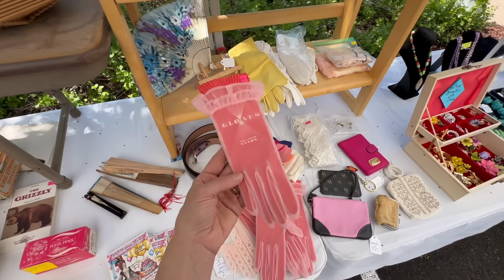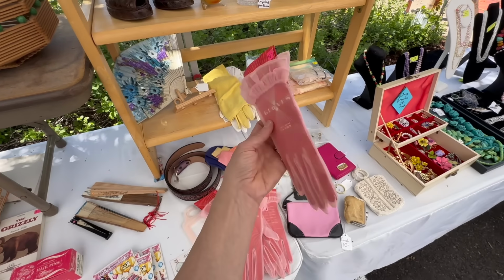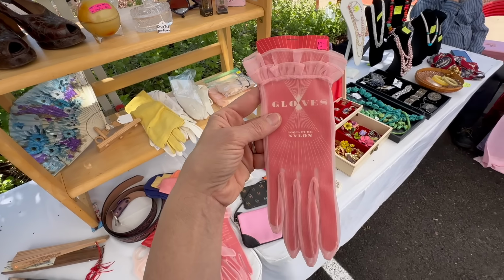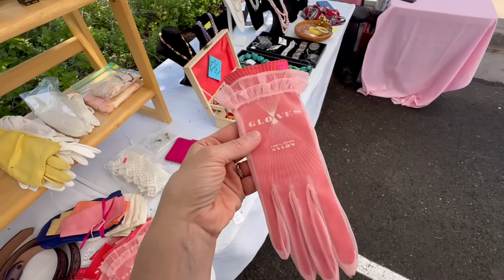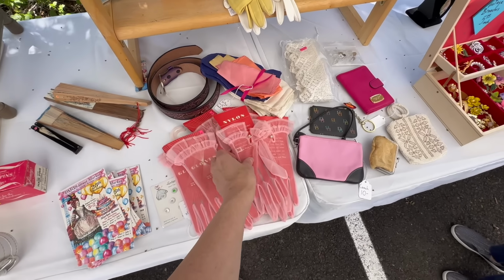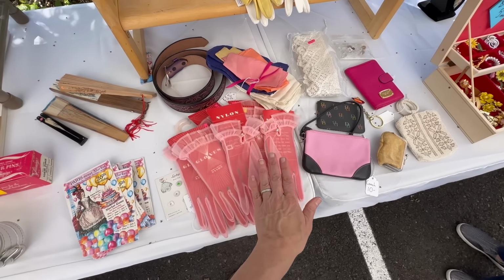And then she also had some pink sheer gloves, new old stock. She had a whole bunch of them, and they still had their cardboard advertising insert in each pair, and they were $10 each. Those were great, and of course, in pristine condition. I always get curious how people find the new old stock items. Like, who was hiding away a whole bunch of old gloves? And there was one more thing in that booth.